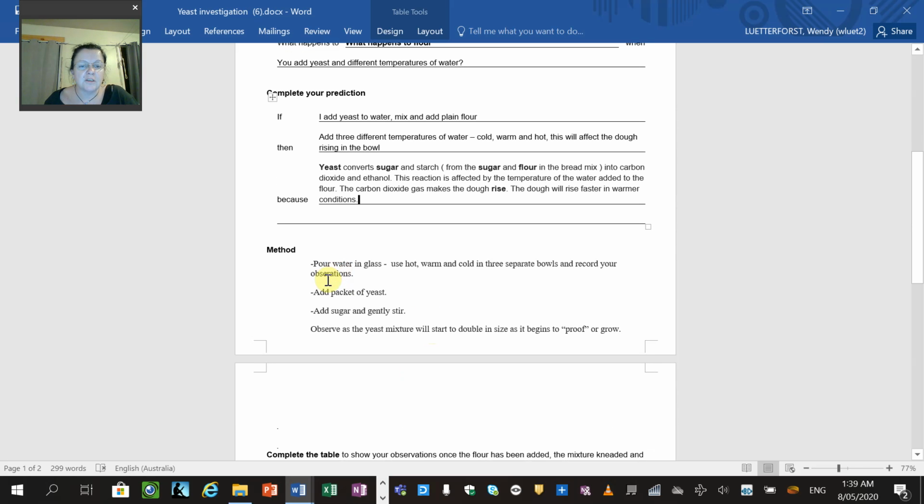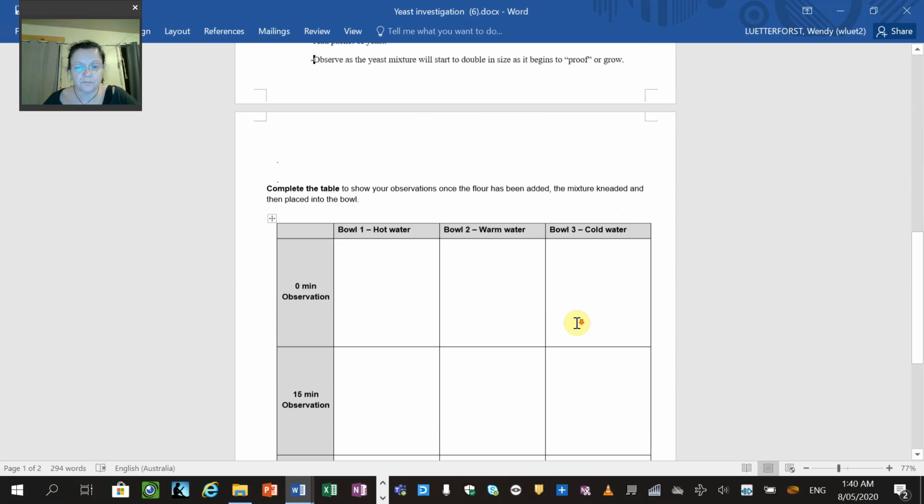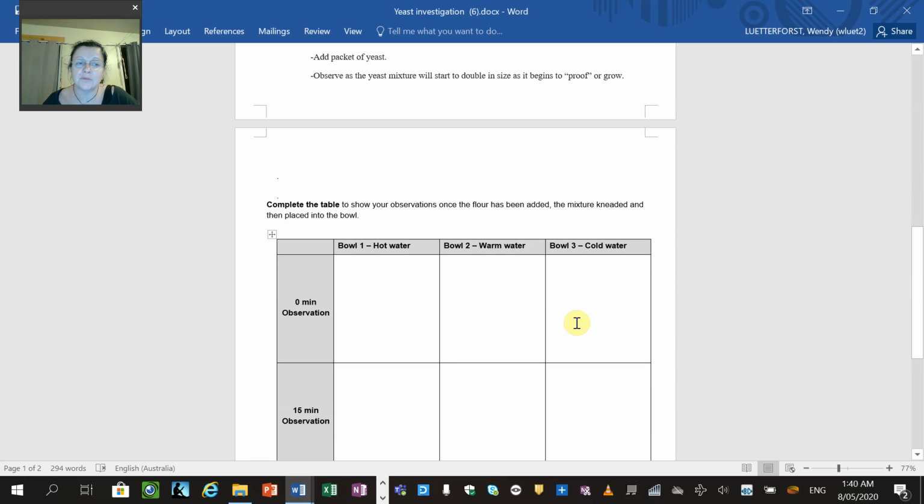So your method is going to be to pour water in a glass, use hot, warm and cold in 3 separate bowls, and record your observations. You add a packet of yeast. Add sugar? You don't have to, because there's sugar in the flour, so I'm going to take that one out. And observe as the yeast mixture will start to double in size as it begins to proof or grow. Bakers call that process of the yeast reacting with the flour and the water and releasing carbon dioxide proofing. And here's your observation table, and that's all you need to do.